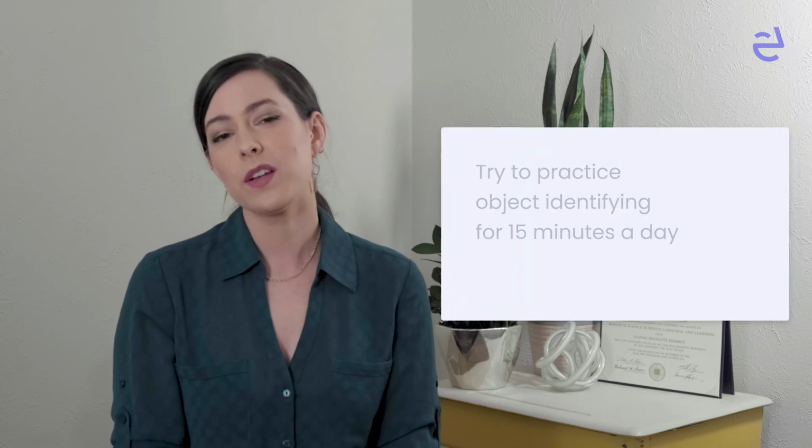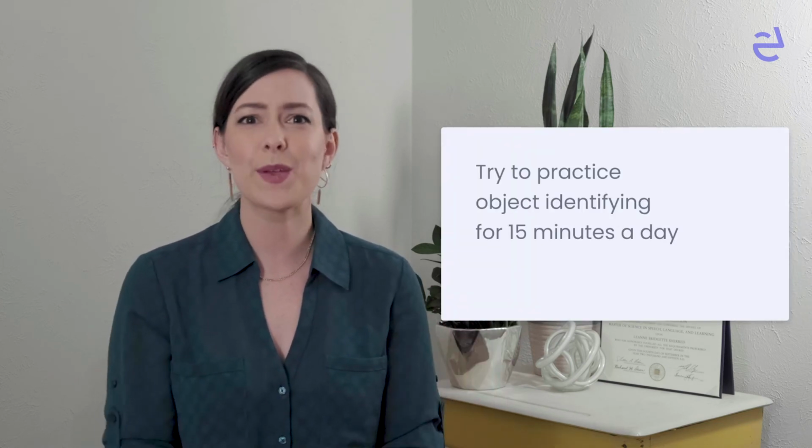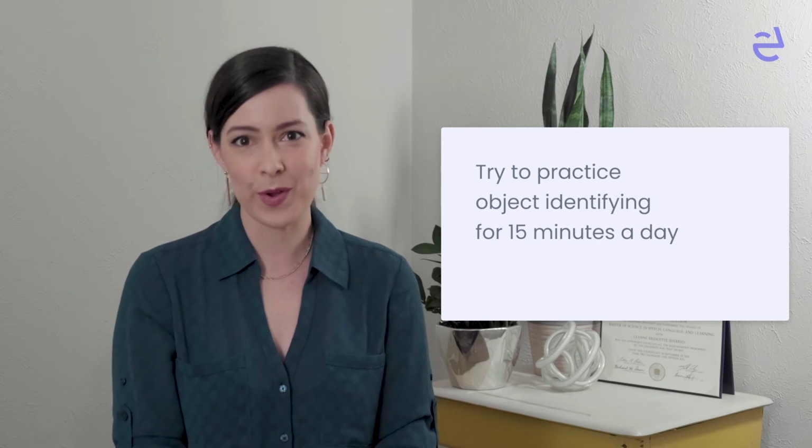It's important to work on tasks like these frequently. Children's brains are developing rapidly, so we want to take advantage of this growth period to improve language development. Make it a point to practice for about 15 minutes a day if possible.